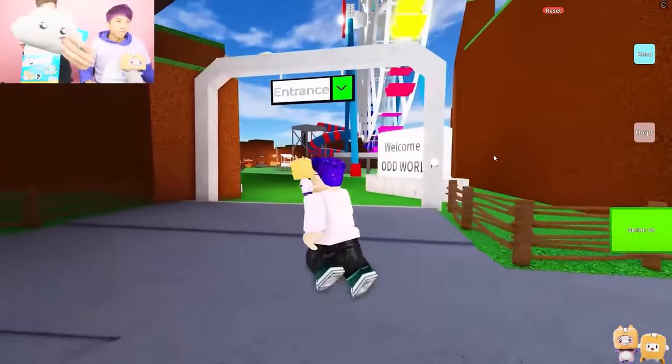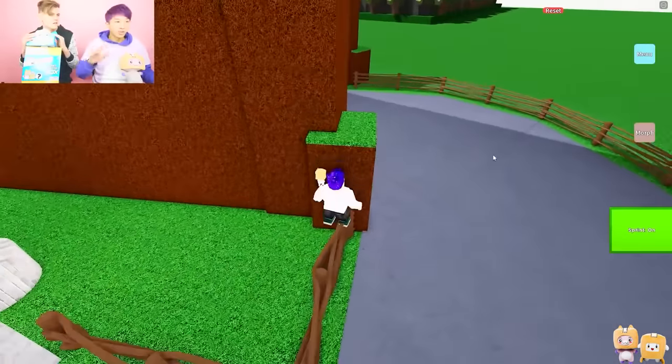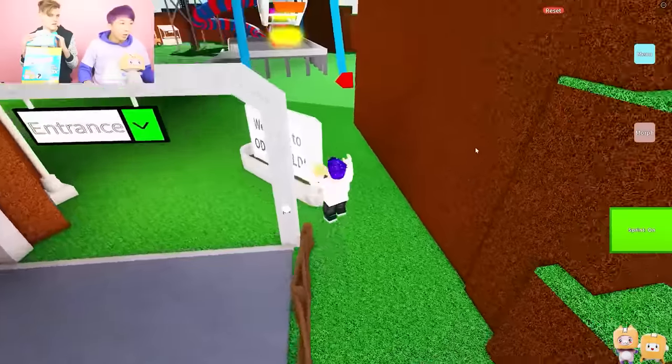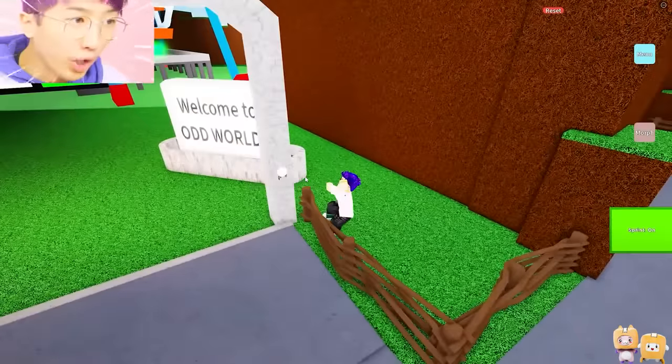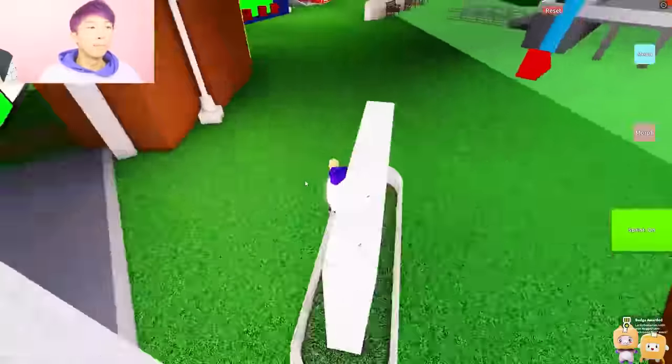Yeah, it's awesome, guys. Now, this is interesting because in the real game, you can't go to Oddworld. Red switches the sign so you don't get to go there. Is there something up here? So you can't actually go here. Wait, is that a morph? Backrooms Blue! We got the Backrooms Blue morph. Oh, my goodness. They put blue in the Backrooms, dude.